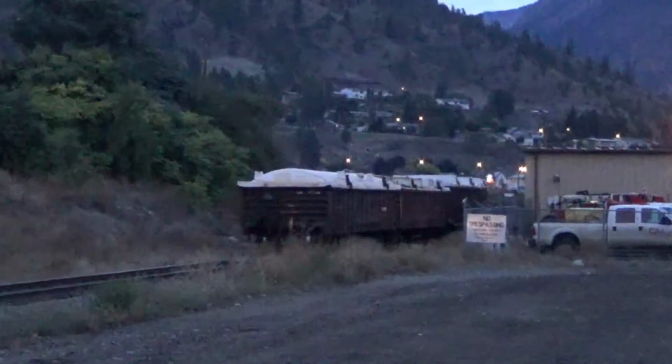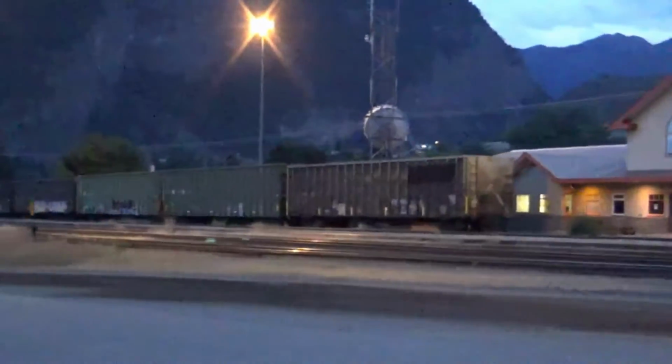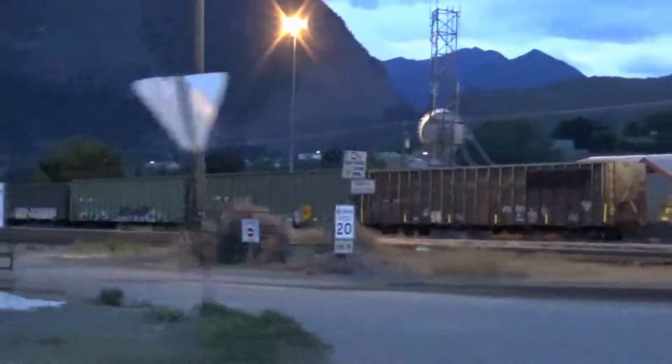While on my way out of Lillooet, I noticed these BC Rail wood chip cars sitting in the yard, something you don't see too often out where I live. Later that night, back on the CP shoe swap sub, I got this shot of CP 868 at Pritchard, and boy was he moving.